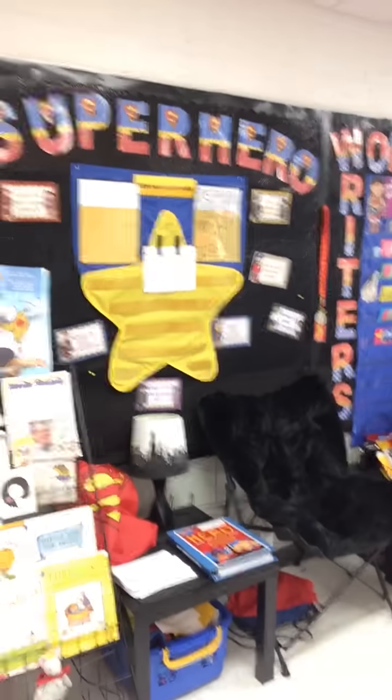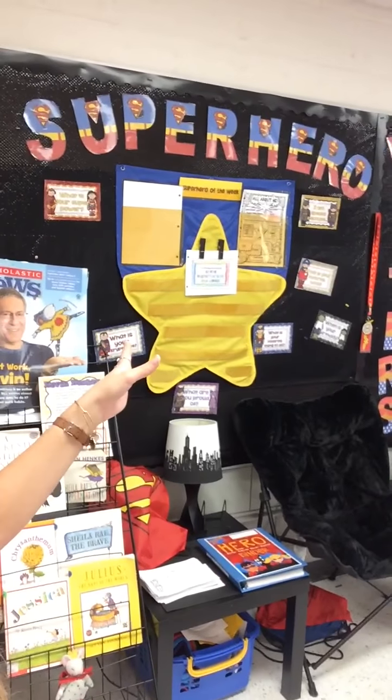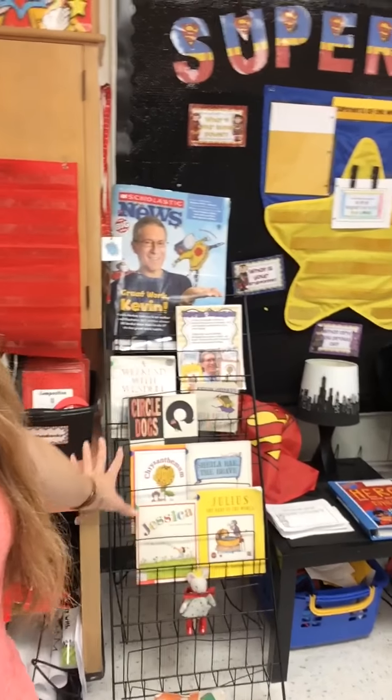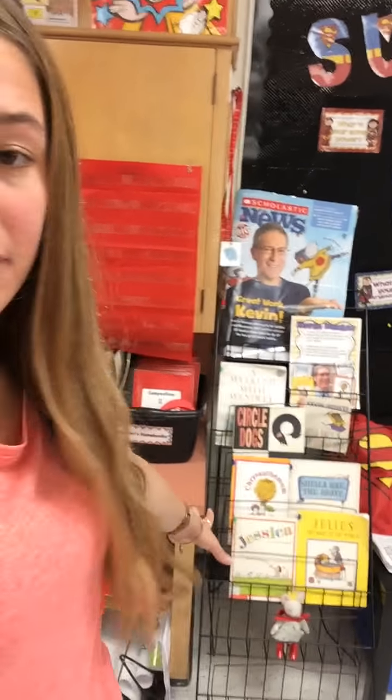So then we keep moving, and this is our superhero of the week board. So this week is one of our students toward the beginning of the alphabet. And then over here is an author who we've been reading a lot of books from this year. I actually read a book of his about last week, so I keep reading one every week. And then these are the kids' tables. We don't have assigned seating, so the kids kind of sit where they want, but we do have what's called houses, which brings me to our next area.